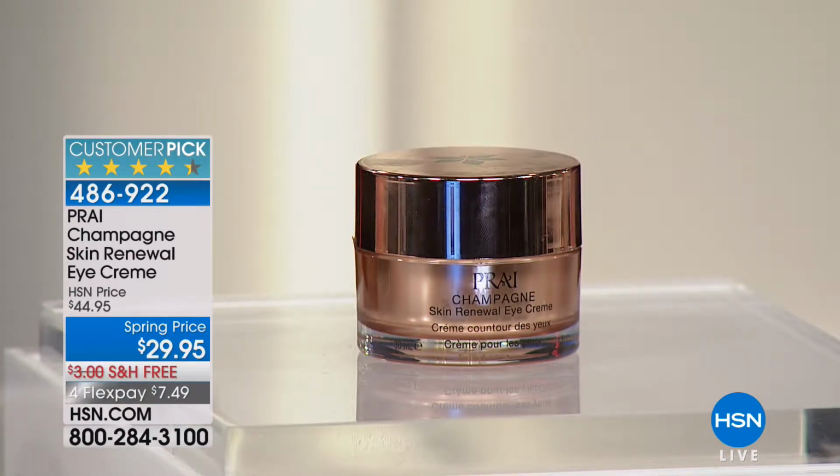Yeah. So we did this, girls, a little crazy. Normally, our half size, or the 15 mil, would be $39.95. Right. We've done this at $29.95.